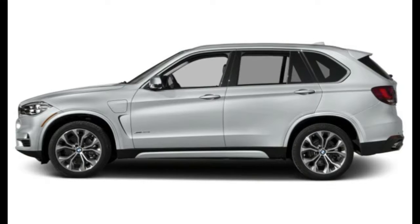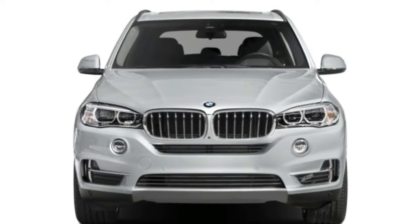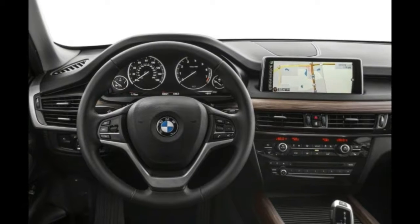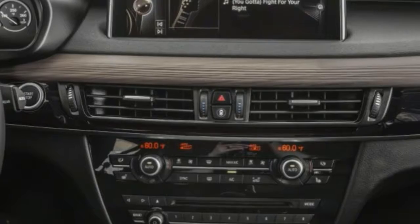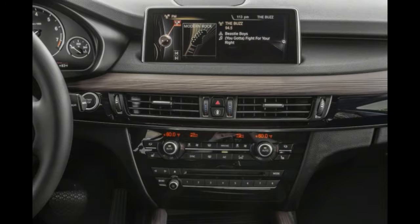The first happened in 2006, when the E70 X5 was born for the 2007 model year. That model lasted until 2013, when we were blessed with the current F15 generation of the X5. Notice the trend between the generational shifts of the X5? Every 6 years or so, BMW releases a redesigned model.